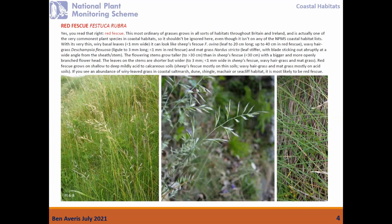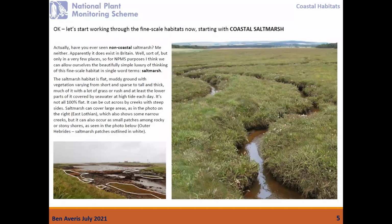Now on the next slide, we can look at salt marsh, starting off with salt marsh. It's basically flattish ground, but it can be cut up with creeks whose sides can be really very steep, and they can be really quite deep.